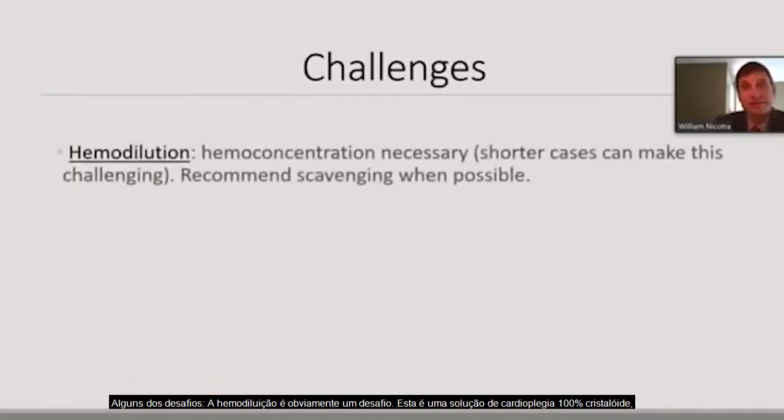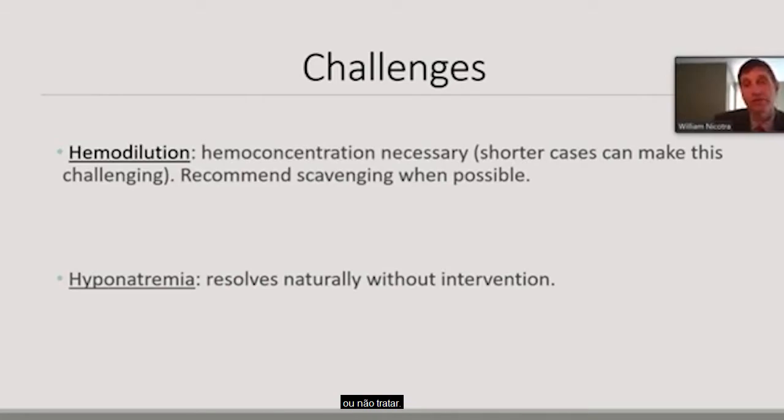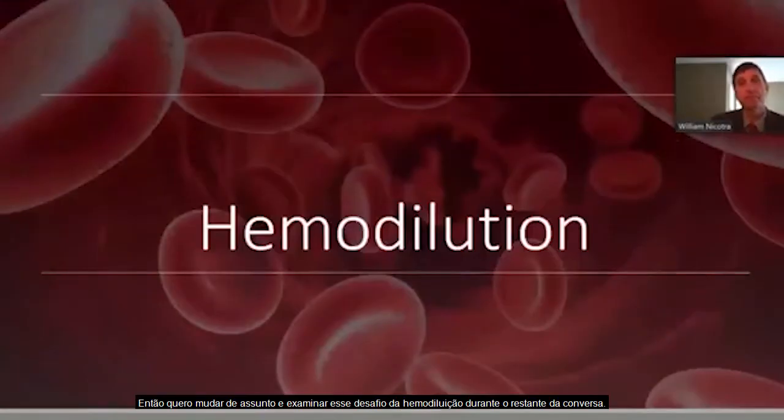Some of the challenges: hemodilution is obviously a challenge. This is a 100% crystalloid cardioplegia solution. So we recommend, like I said earlier, scavenging whenever possible. And then hyponatremia. So you will see low sodiums if you do not scavenge. And you could treat that or not treat it. It will resolve naturally without any intervention. So it's not harmful to treat it or to not treat it. So I want to change gears and look at that challenge of hemodilution for the rest of the talk.